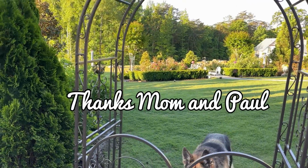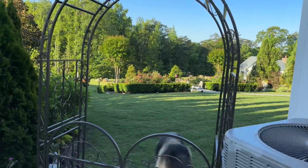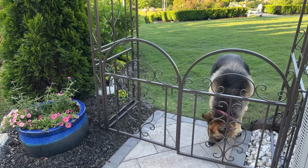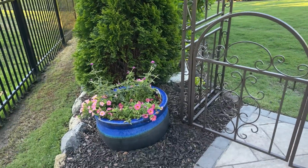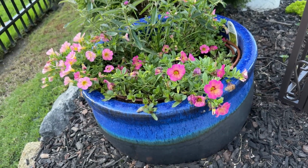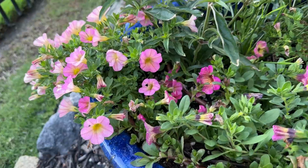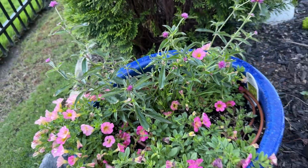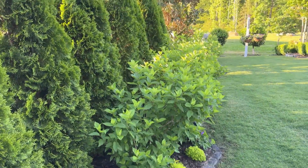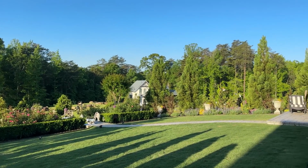Well, my mom sent me some money for my birthday, and I had to have a little help from my husband. I asked him if he'd help me go get this yesterday, and he put it up for me, and I think it's gorgeous. So this is one of the containers that I planted up with super bells, the new pink lemonade super bells, and the gumfrena. And then we're going to enter into the side garden here. And this is what we're looking at as we enter under the arbor.